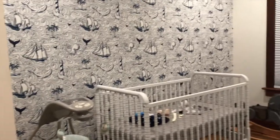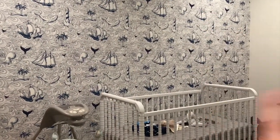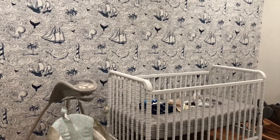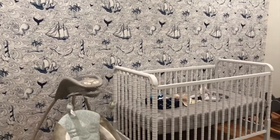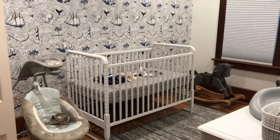Okay, the other thing about this room was that this wall used to have a door that went into the kitchen. So when we were renovating, we took that door out, patched it on this side, had to patch it on the other side and paint the kitchen also. And then the closet was on this wall, so it made the whole room kind of narrow and not very usable. So by moving the closet onto this wall, we got a lot more space in here.